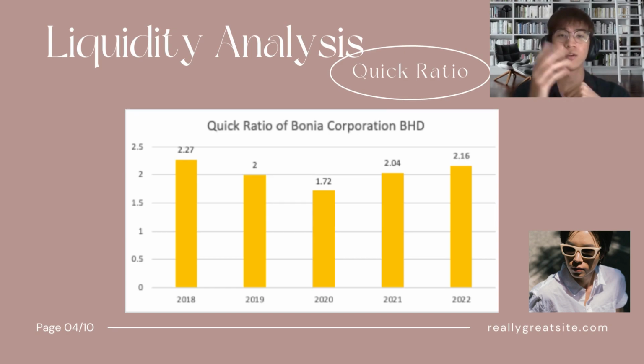Now let's begin in 2018. Bonia initiated the 5-year trend analysis with a whopping quick ratio of 2.27. This strong ratio signified that for every 1 ringgit of current liabilities, Bonia had 2.27 ringgit in current assets available to cover its short-term obligations. In 2020, Bonia's quick ratio dropped to 1.72 due to the pandemic once again, indicating a significant negative change of negative 0.28, equivalent to a negative 13.81% shift.